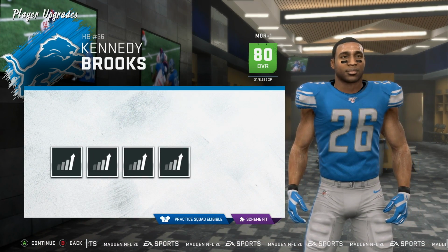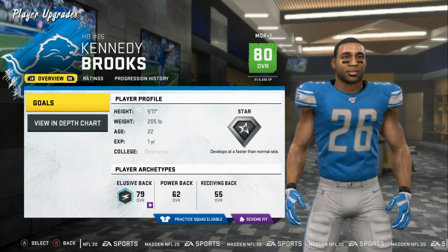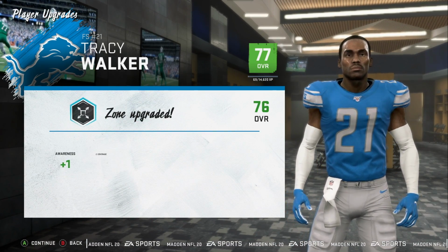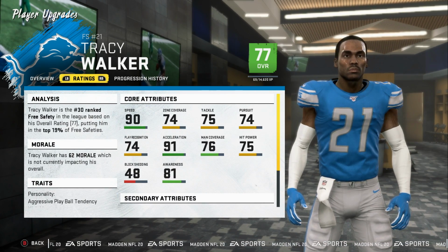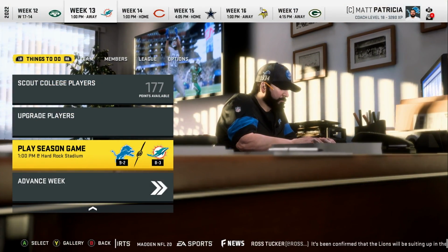And Quinn Bryant was the first pick of this series, and he ends up moving on to the 80 overall club, and he's close to 85. So he's going to be probably 90 within maybe a year or two. I'd say probably 2 years. He's going to touch 90 overall. Tracy Walker also has an upgrade. He's been playing pretty well since he's returned back from injury.